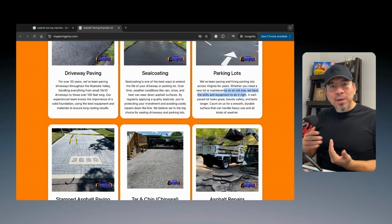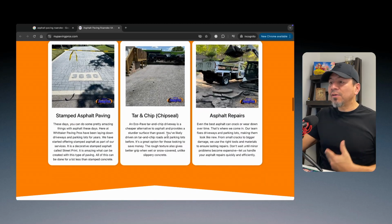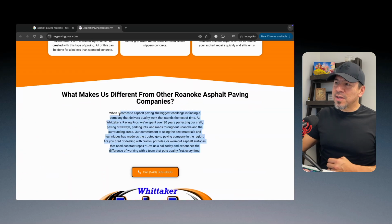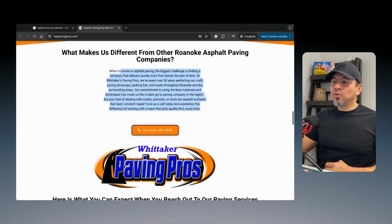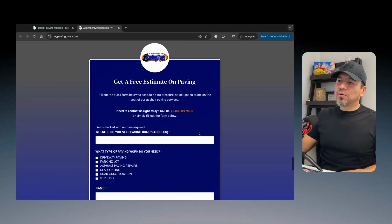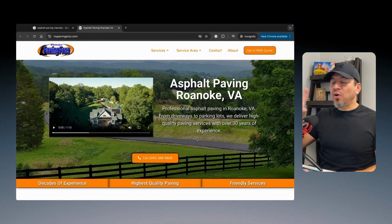The content's going to come out naturally, especially with this template that I came up with over the years to make it nice and easy to write all this content that is related to the subject of asphalt paving in Roanoke, Virginia. So that's all it is when it comes to on-page SEO.